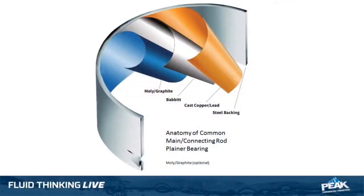Now, I want to talk a little bit more about these planar bearings. So before showing our next sample, I want to explain a little bit about their composition. Many are plated in layers of differing materials. The top layer is typically called babbitt. It's a dull, soft gray metal alloy or it could be aluminum. The next layer below is often a combination of mixed copper and lead, and finally a steel foundation for support.